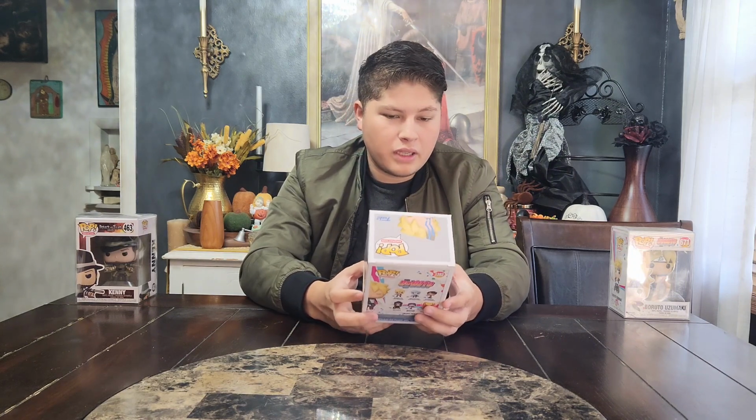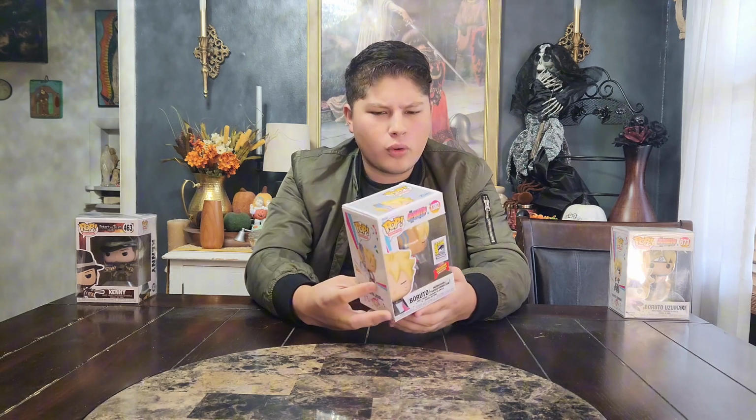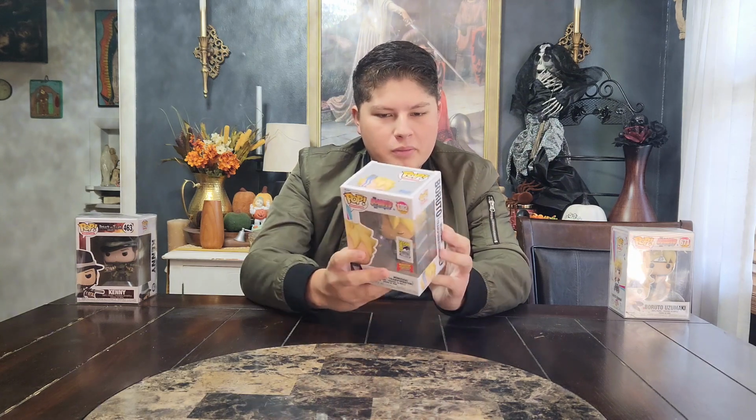Jigen doesn't have a pop. Koji Kashin doesn't have a pop. Delta. I barely just met Ida, or Ida, however you say her name. So there's a lot of pops they could technically still make for Boruto if they wanted to go down the villain side, because they've done a lot of side characters, and the more you go down the side characters, the more you get pops that people aren't going to care about.